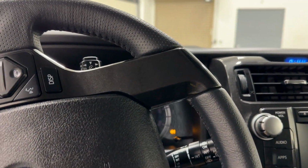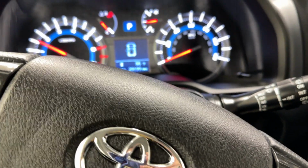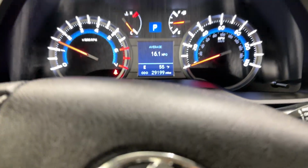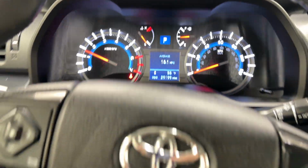I'll go ahead and start it up. Let's go ahead and close the door, block out some of that engine noise. And as you can see here, we have 29,199 miles. Probably will be at 29,200 by the time we get it in and out the lot.